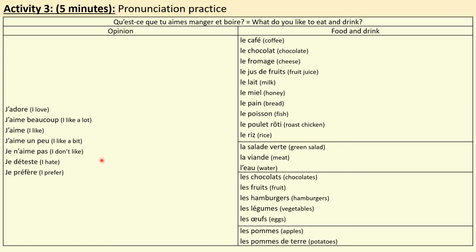Je n'aime pas les pommes. Je déteste les pommes de terre. Okay, you'll notice these look similar. This is apples and this is potatoes. This means the apples of the earth. These are the apples that grow on the tree, and these are the ones that grow in the soil, and that's why they're called les pommes de terre. Really good job, Year 8. Let's move on to the next activity.